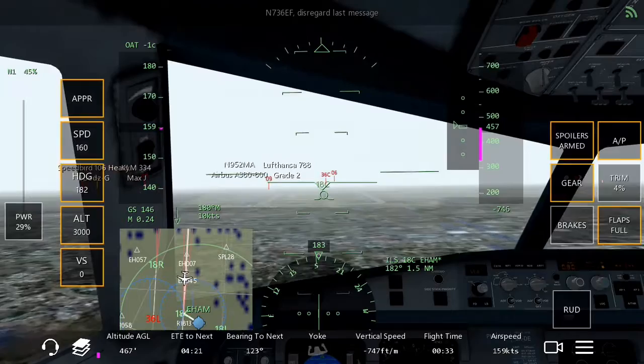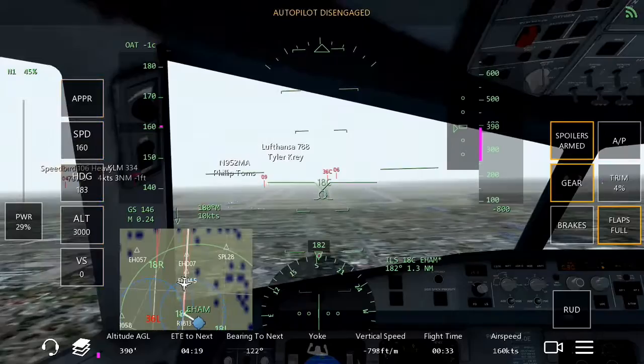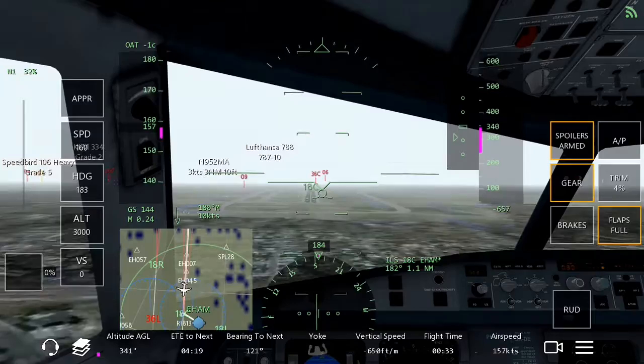We have the runway visualized, autopilot off. Pulling back the throttle.